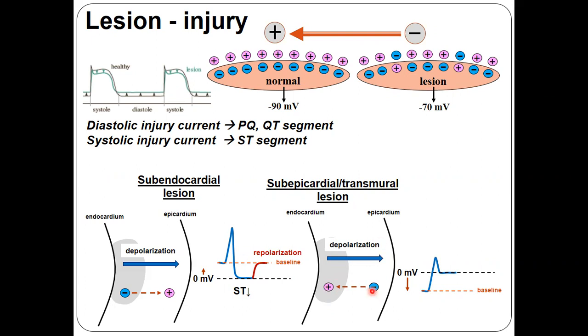That's okay, this graph is fine, but this shaded area should be located outside. So this comes here and we do have a dipole pointing toward the healthy area, the endocardium. This is why the baseline is moved down. And when the depolarization comes, everything flows in and we go back to the absolute zero baseline, restoring the normal situation. So it is manifested as an ST elevation.